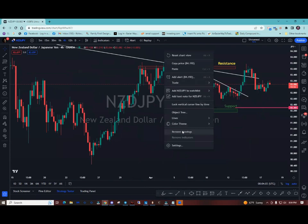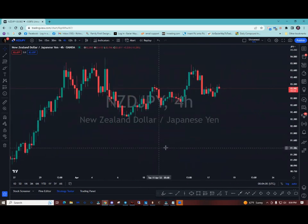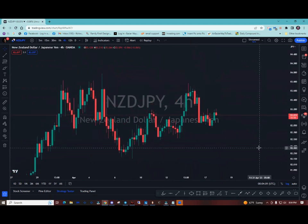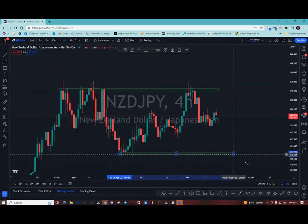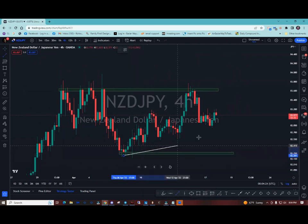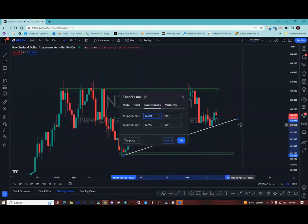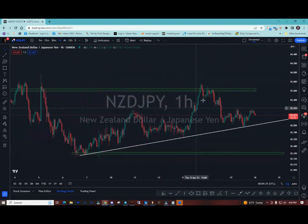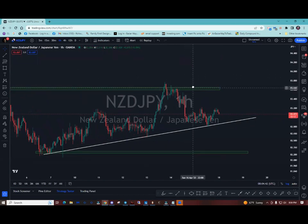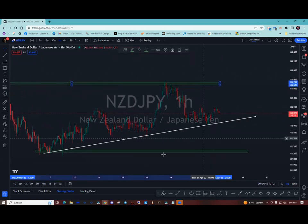All right, this is the 4 hour. What we got here is a slight uptrend, so we'll see. We're in a buy for it right now. This is our resistance right here, and our support down here for our trend line. Of course, the EA took it on the hour, so we're just gonna let it play out.